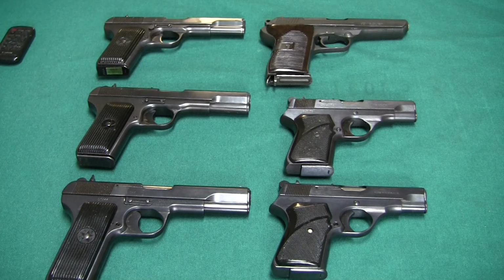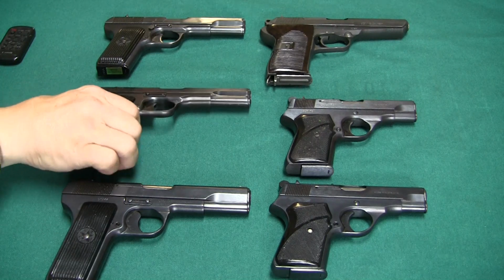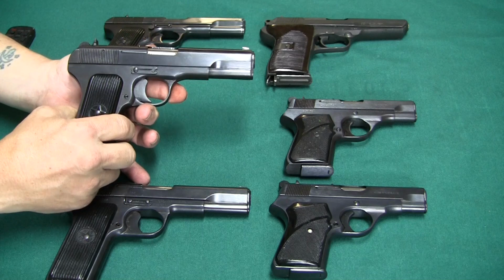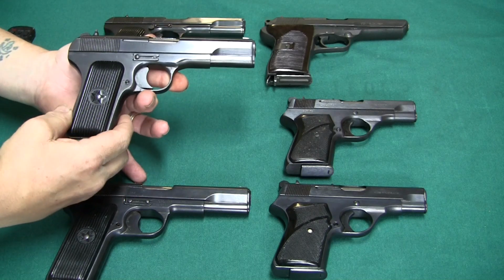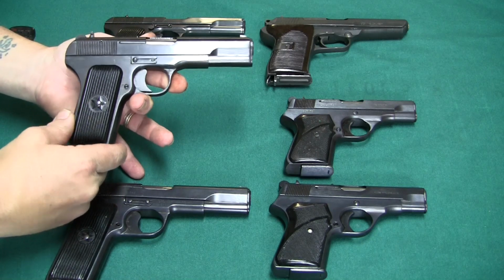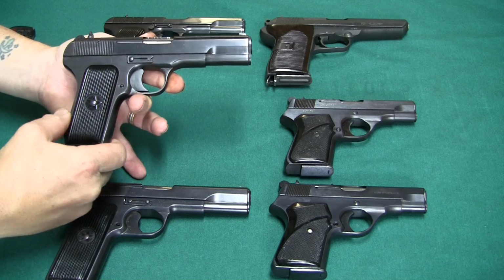I'm going to talk about surplus availability of 7.62x25 also, and that's what ties it in. Okay, so the Russians developed this pistol. The TT-30 was the first one. They modified it during production and ended up with the TT-33, which most people call the Tokarev pistol.